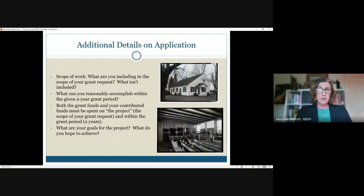So to give you some additional details to think about as you're developing your application, for the scope of work, what are you including in your grant request? What is not included? Be very specific with your scope of work. So again, is it a phased project? What can you reasonably accomplish within a 2-year grant period? In the schedule, you'll want to identify all the steps necessary for the process.